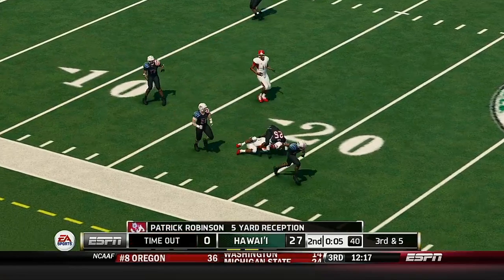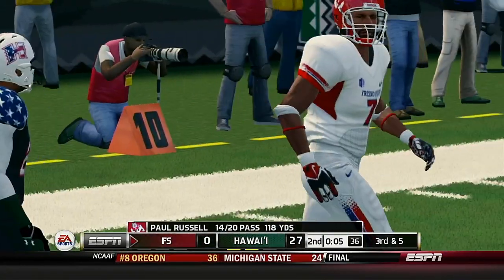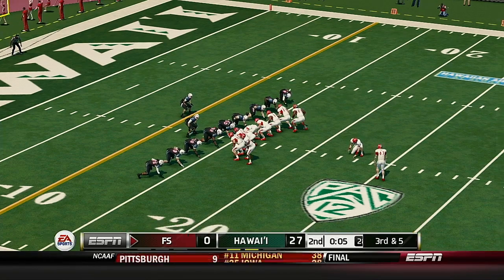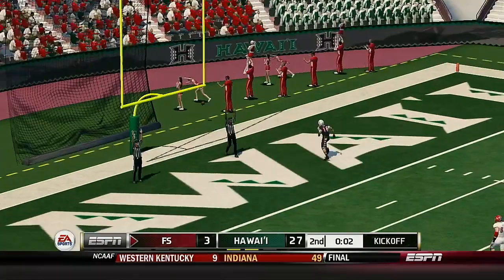Caught, open field, and he's taken down right around the 16-yard line. Robinson picks up around 5 yards with that catch. Fresno State's out of timeouts. It's the ninth play of the drive. Kicks up, and it splits the uprights.